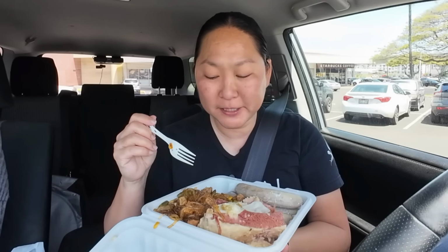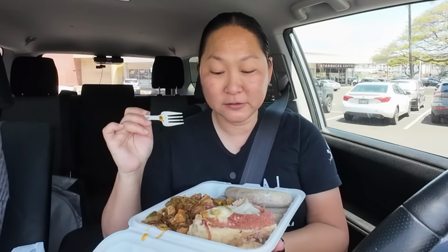Ooh, on that bite, I got a little piece of garlic. So yummy. It's like a little surprise. I got the corned beef. It's big slabs of corned beef.